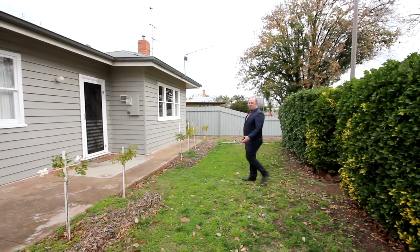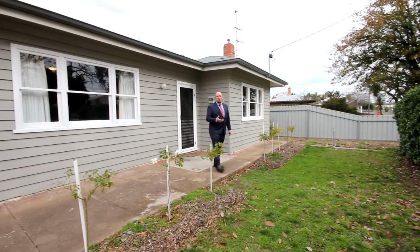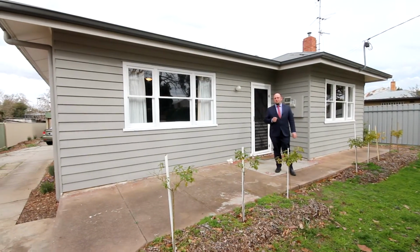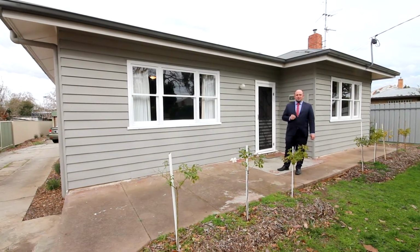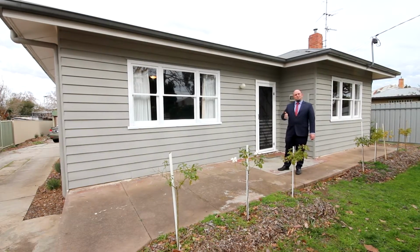G'day. I'm very excited to introduce you to this fantastic property, a double-fronted weatherboard home right in the heart of Maryborough. Number 50 Alma Street. We've got popular cafes just up the road, supermarkets, banks, you name it, it's all within a stone's throw of this property. Now this home has been completely renovated. Let me take you inside, we'll have a look around.